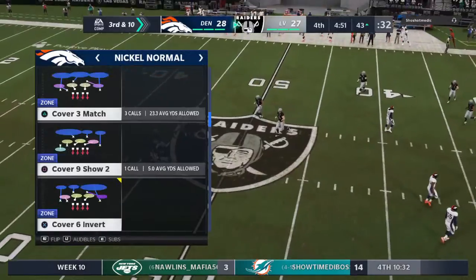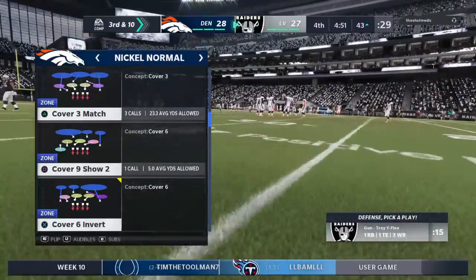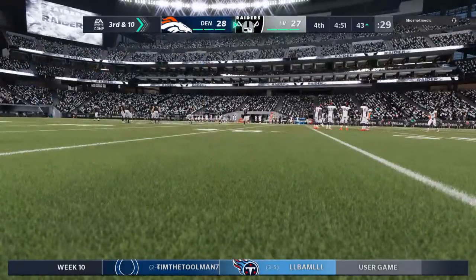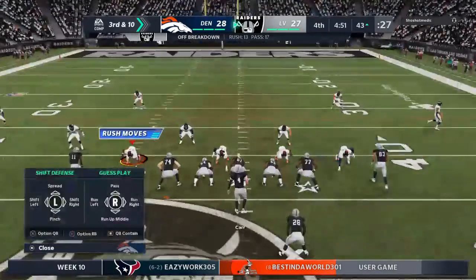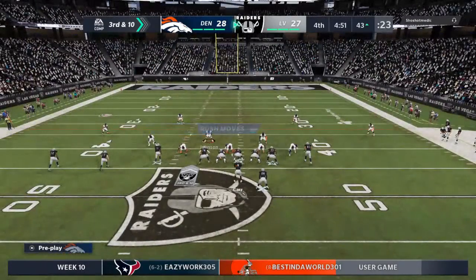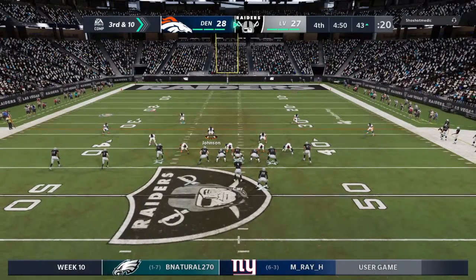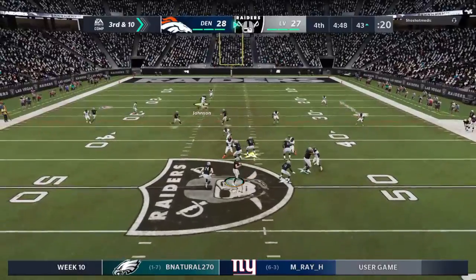Well, so much for getting separation. No chance there. Locked down tight, forcing the incompletion on that attempt. The Raiders on third down. They've converted just 2 for 6 thus far. This is 3rd and 10. Working from the gun, it's Carr.